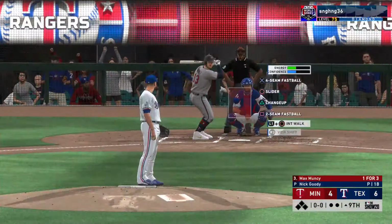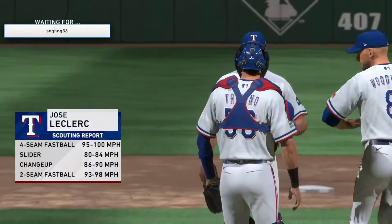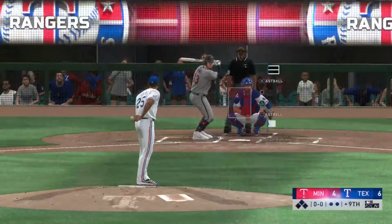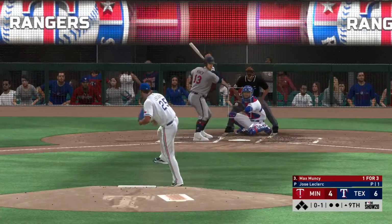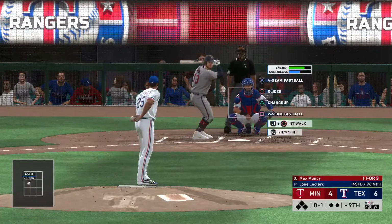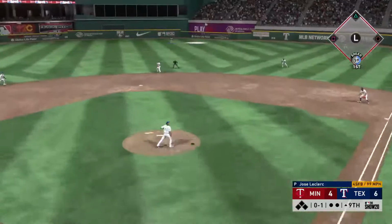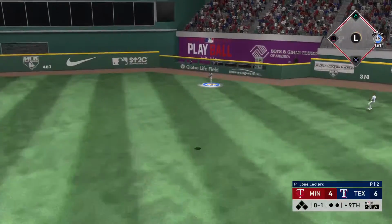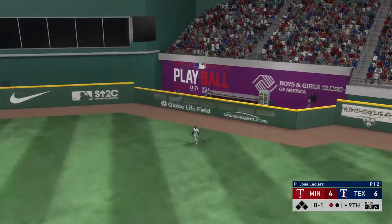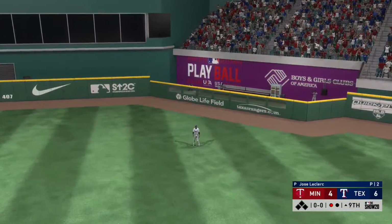Striding in to start the ninth, Max Muncy, as they'll look to get something going here and even this game up. Jose Leclerc comes out of the bullpen to shut things down here in the ninth. He's ready. Here's the first offering. Number 25, Jose Leclerc. Pulled toward right center field. Robert is there. One quick out to start inning number 9.